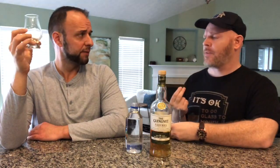Yeah, a little. I'm getting a little spiciness on the finish. That's not just oak spice. With water? Yeah. I don't want to call it pepper. It's not that. It's almost like baking spice, but not quite. Like a white cinnamon, if that makes sense. Yeah, like cinnamon, but with half the edge taken off.